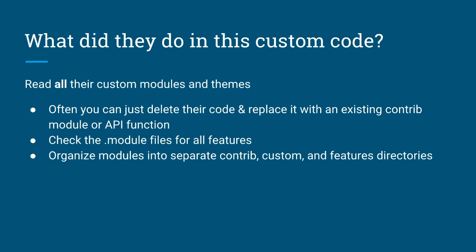Yeah, so now you've looked at core and contrib for changes. Next, you need to look at the custom modules and the themes that this previous vendor has written. Sometimes they just wrote something themselves, but they should have used some contrib module. Then you can just delete it.